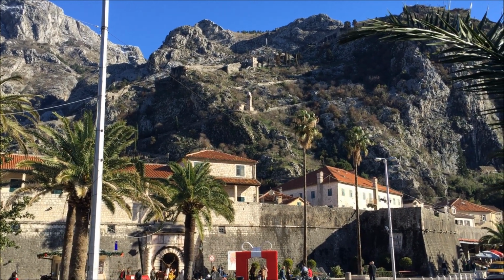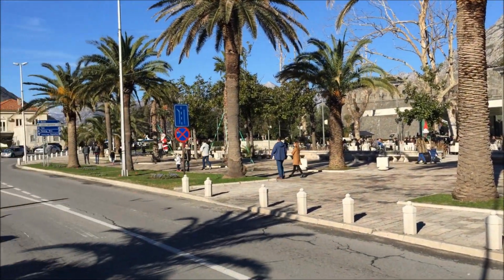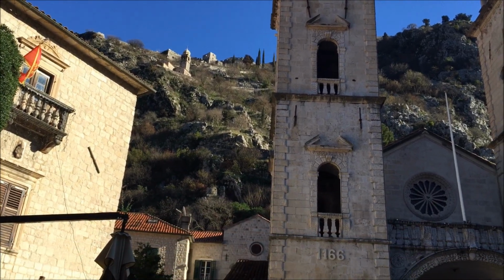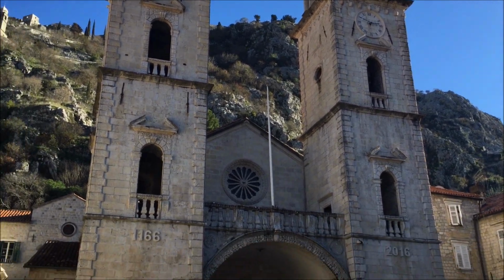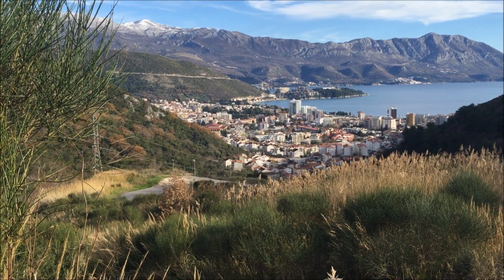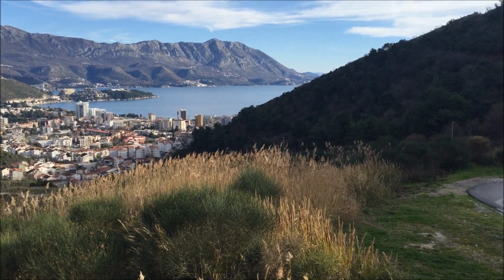That is Kotor. I think there's a church right in the center of the frame. That's the Kotor city center. It's quite nice and sunny, fortunately. That is a bit clear now. Kotor. That's a very nice view of Budva city from one of the stopovers on the road to Budva from Kotor.